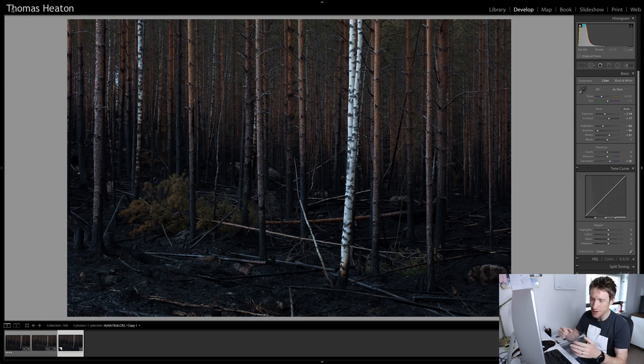We're not trying to knock the viewer out. That's not what we're trying to do. It's all about subtlety. I'd also like to warm the image up, to again bring out those warm orange tones of the pine trees.